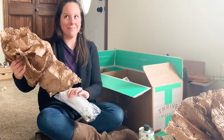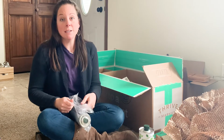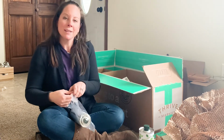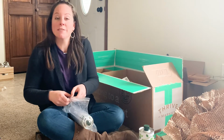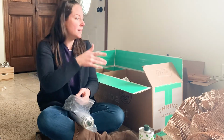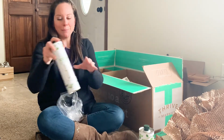They pack everything really well. Again, that's why we didn't need packing material when we moved. We had saved from our last move, plus then I just saved all the stuff from Young Living boxes, Thrive boxes, with all the things. Upcycling.